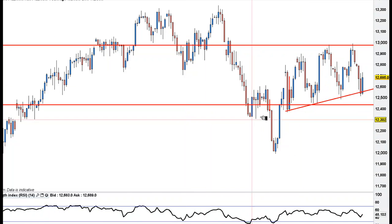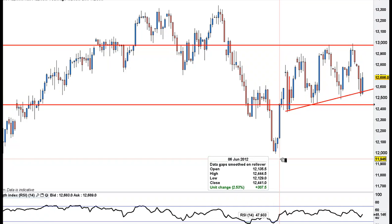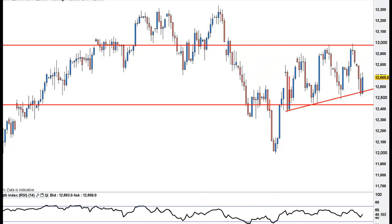This is the Dow. This is the trend line I drew yesterday, and today we've closed just above it, just above yesterday's bar. So we've actually engulfed yesterday's bar. So the bulls are hanging on. You know, these lows are getting bought. 3 days of selling, the close above. That's the pattern we've seen.